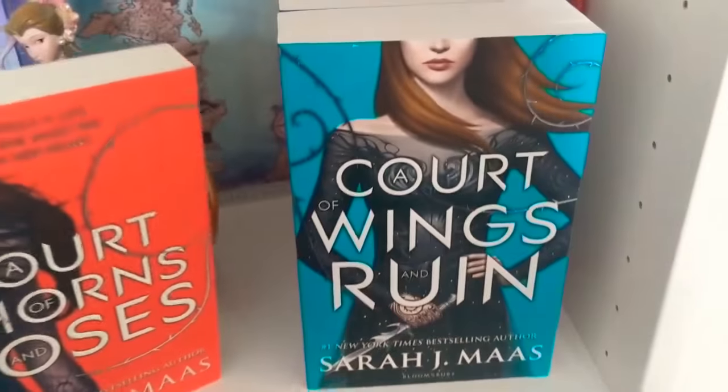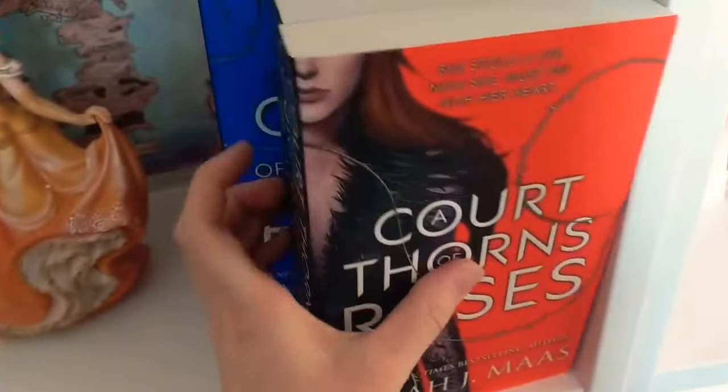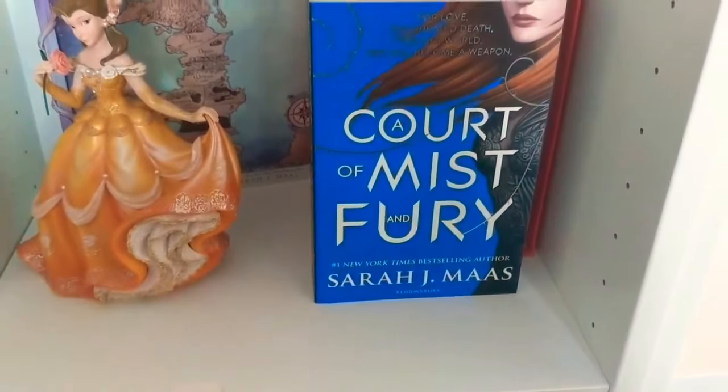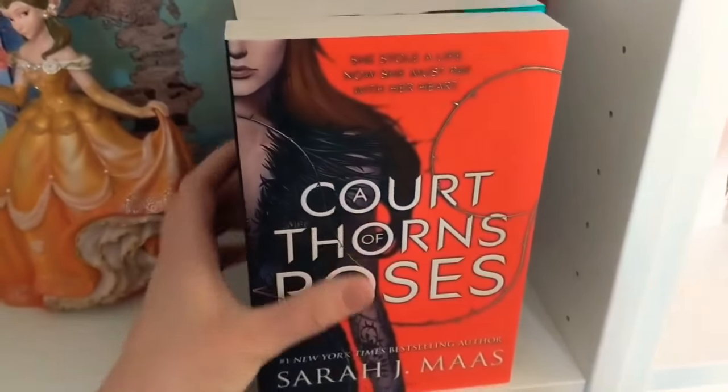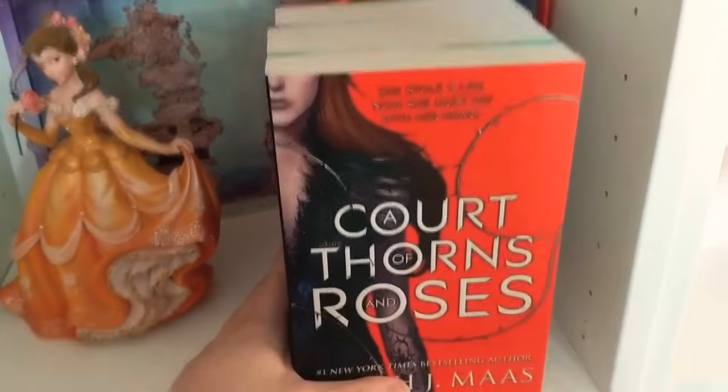The next one is A Court of Wings and Ruin. And finally, we have A Court of Mist and Fury. And the next book is coming out in May, and that is called A Court of Frost and Starlight. And I'm so excited for that one.